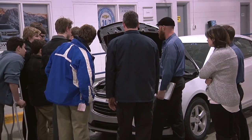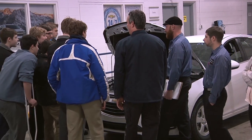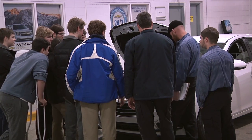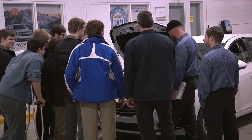Anybody identify anything under the hood here? Engine. All right. Anything else? The wiper juice. Where? Wiper juice. Right by your finger. This one? Yeah. Anything else? There's pink stuff. Pink stuff. That's awesome.